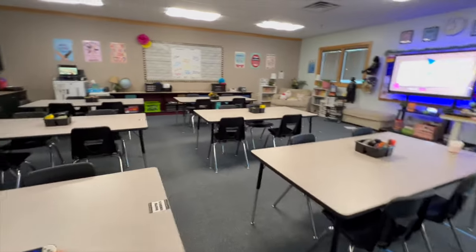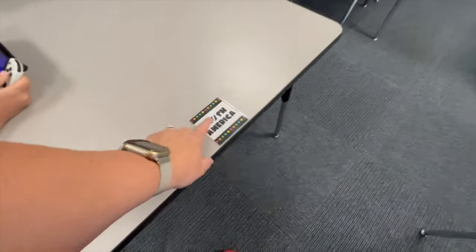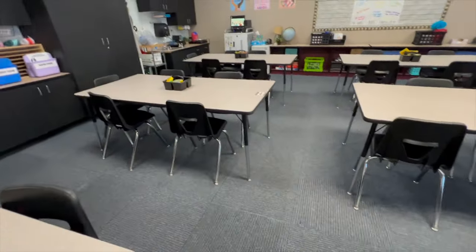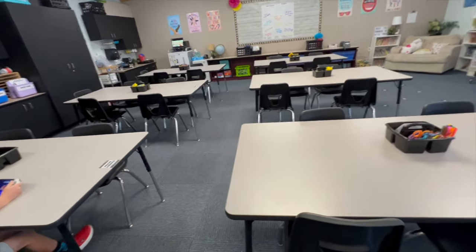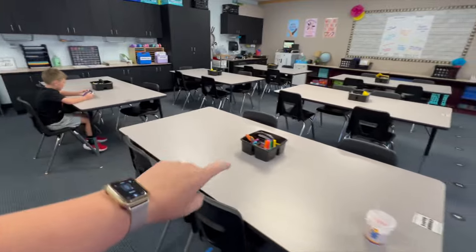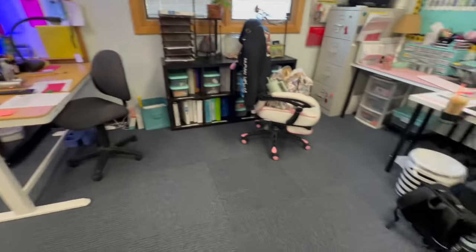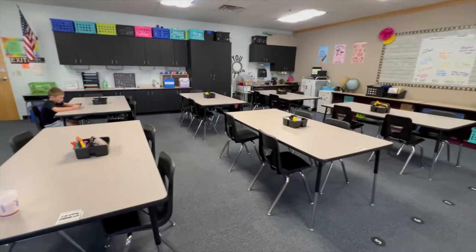So we have the tables set up in the center. As always, if you guys are new with me, I always have my table names labeled as the seven continents. And they are laid out in geographical order. So we have North and South America. We have Europe and Africa. And we have Asia and Australia. And then my section up here is usually Antarctica. And so I love having my tables set up this way.